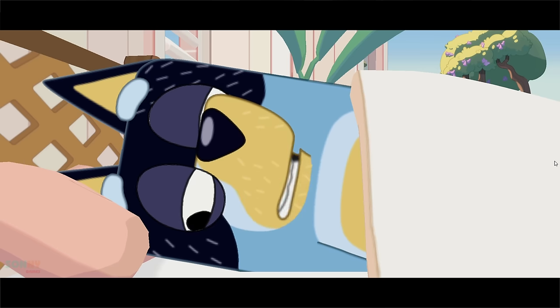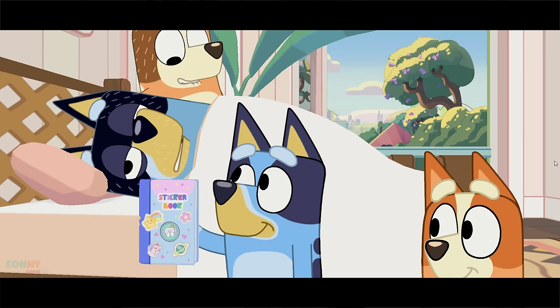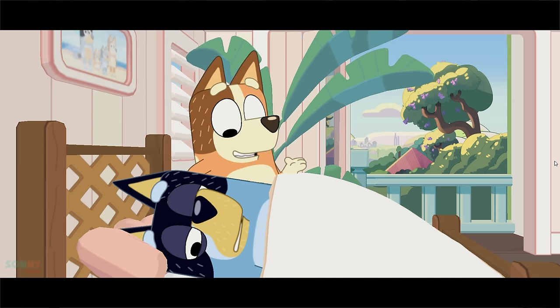Oh, hey! We made a sticker book of all the things we're going to do. Don't forget, we've already got lots of fun stuff planned. You're going to play with Muffin at the park, see Grandad, and there's a trip to the beach.